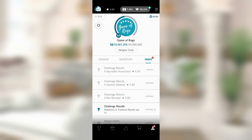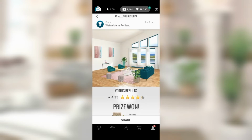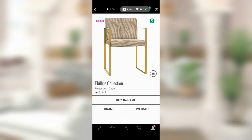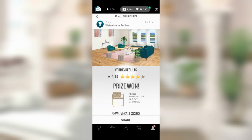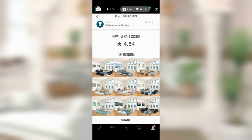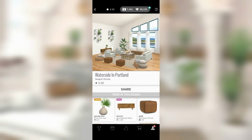Challenge results. Waterside in Portland. Yeah, I'm not surprised. You know how I mentioned scale a few minutes ago? Everything I put in this room just seemed tiny. Everything seemed tiny. Look, we won this lovely chair. You know what? It'll look fine with a beige sofa somewhere, someday. I'm curious to see who managed. See, look how much fuller.